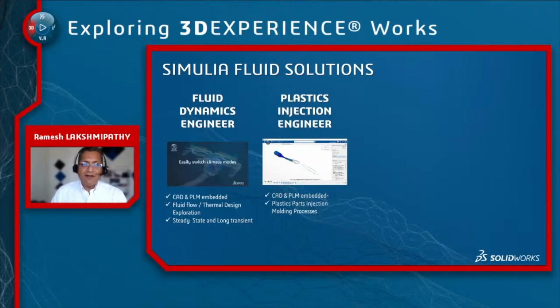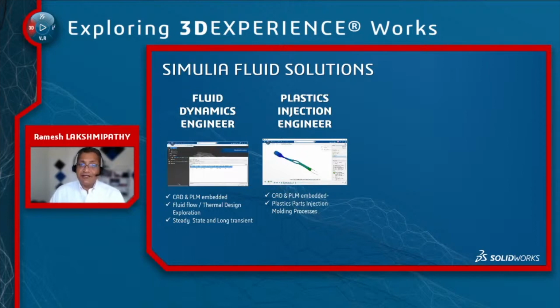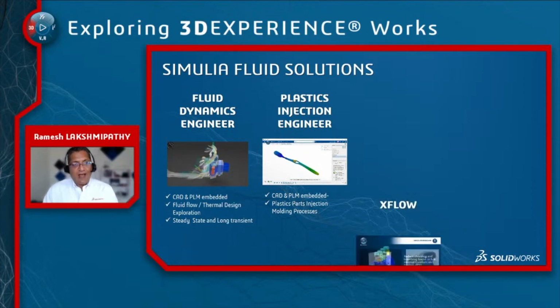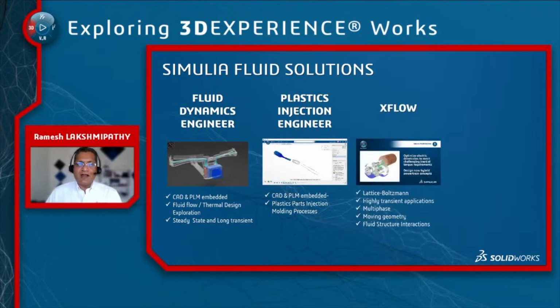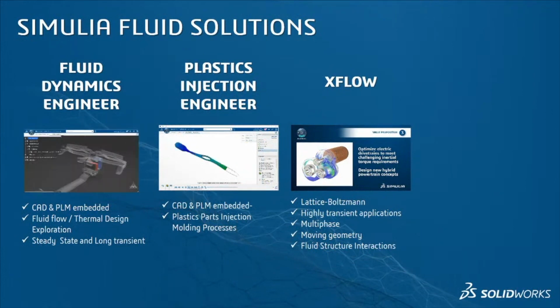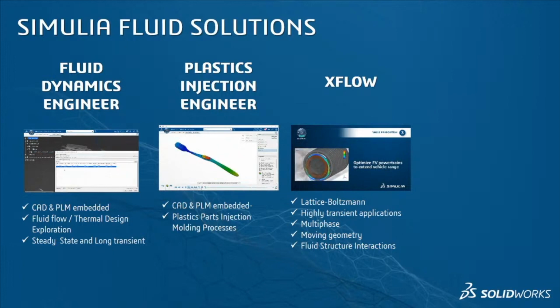Imagine you're designing plastic parts and doing mold design, so those plastic parts are manufactured through an injection molding process. This is a great tool to identify, reduce, and fix manufacturability issues early on in the design process. Then we have some very advanced, high-level multi-physics, multi-scale CFD tools like XFlow, which is based on lattice-Boltzmann technology. Fluid dynamics engineer is based on RANS technology. Both these technologies are very popular in the CFD industry today.